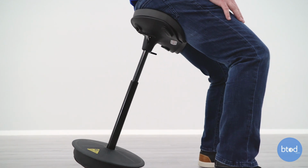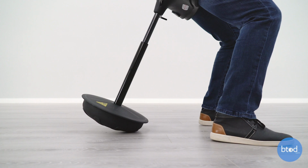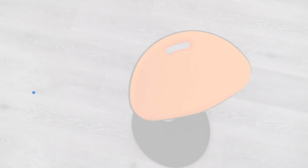There will be a bit of a period where you have some fatigue and some soreness while you get used to this type of seating. I will say that it'll probably take 1 to 3 weeks for most people to get adjusted to a standing desk chair, so certainly keep that in mind when you purchase your chair.